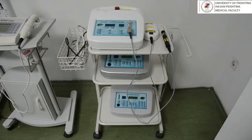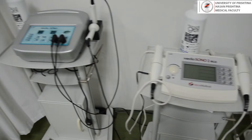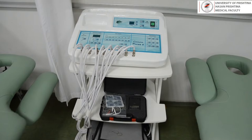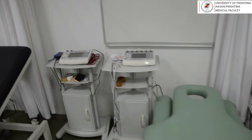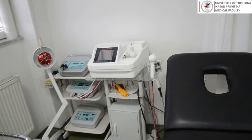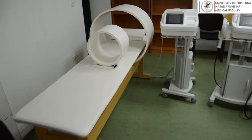A variety of devices offering application of different physical agent modalities are accessible to the students as well. Among those are devices offering therapeutic ultrasound with a frequency of 1 or 3 MHz, pressure therapy for lymph drainage, multiple types of electrotherapy with possibilities of interferential therapy, diadynamic currents, Russian muscle stimulation, TENS, electrical muscle stimulation, ionophoresis, infrared, laser therapy, a multifunctional apparatus which incorporates cryotherapy, radio frequency and vacuum therapy, magnetotherapy, and functional magnetic stimulation.